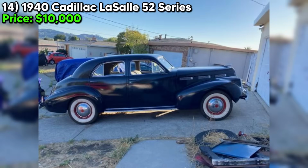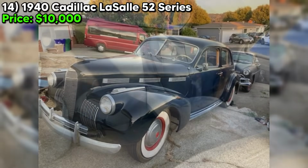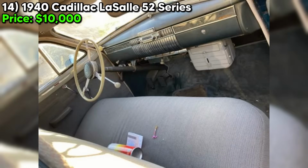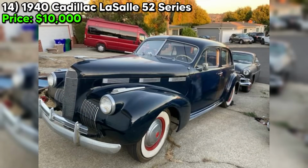In summary, this LaSalle is a remarkable find for classic car enthusiasts and collectors. Its good condition, running and driving status, and attractive features make it a compelling choice for those seeking a pre-war luxury automobile. The reduced asking price of $10,000 may be justified, but buyers should carefully consider the car's actual condition and any necessary repairs before making a final decision.